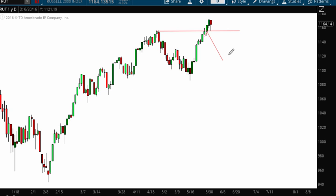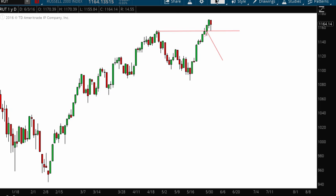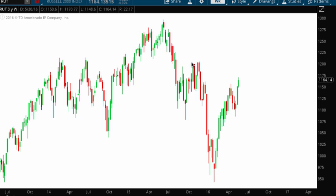So what I'm going to have to do now to get my next eyeball on next week's forecast is first erase all these lines as I've done in the previous charts, and I'm going to switch to a weekly chart here. The weekly chart will give us a little bit more information, and you can see that there's a resistance point right here for the Russell 2000. So I think that we can continue up in the Russell 2000 to retest that resistance point.